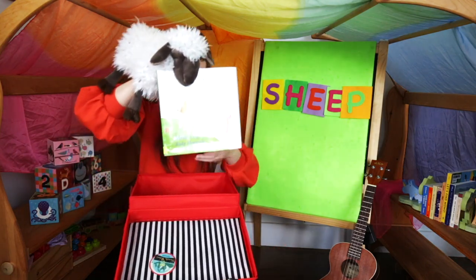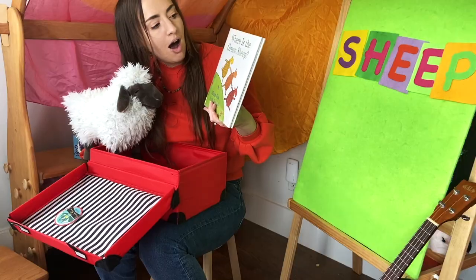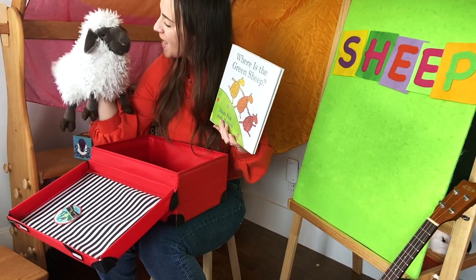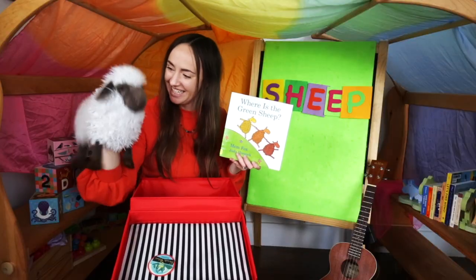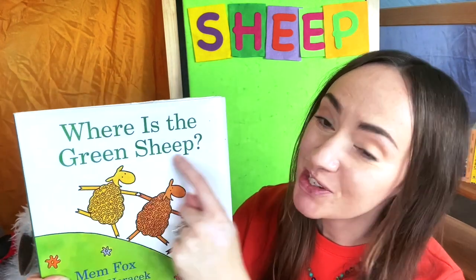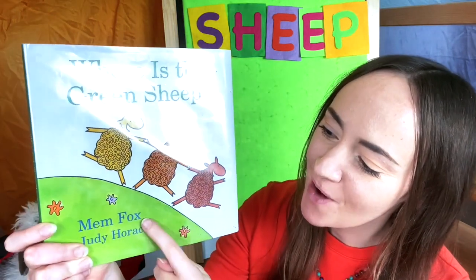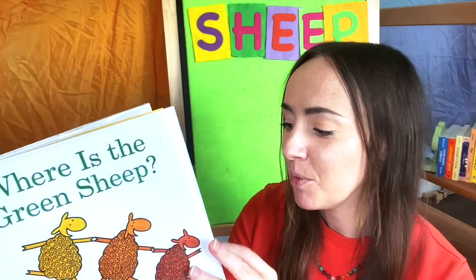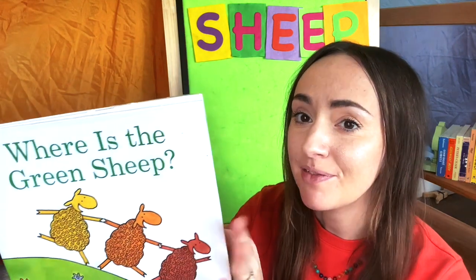Oh, wow. Let's see. Oh, this is Where is the Green Sheep by Mem Fox. It's one of my favorites. Should we read it? All right, let's begin. This story is called Where is the Green Sheep? And it's by Mem Fox, and the pictures are by Judy Horacek. And today we're reading this book with permission from Houghton Mifflin Harcourt.